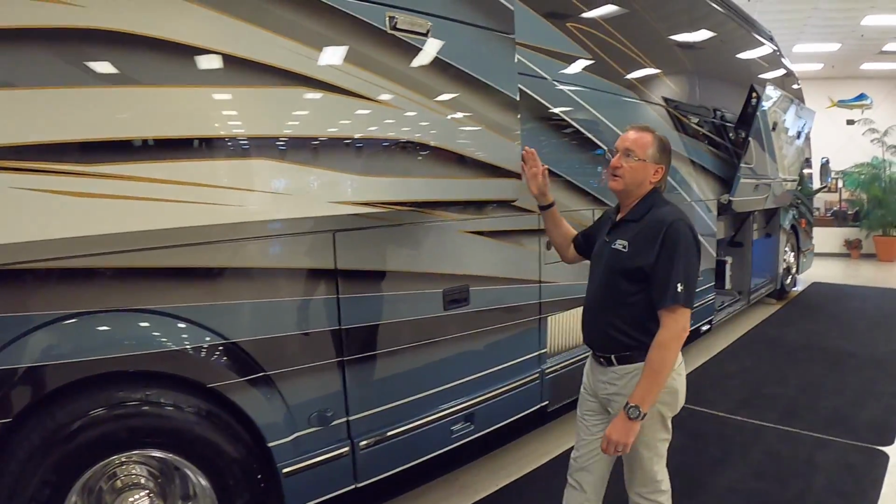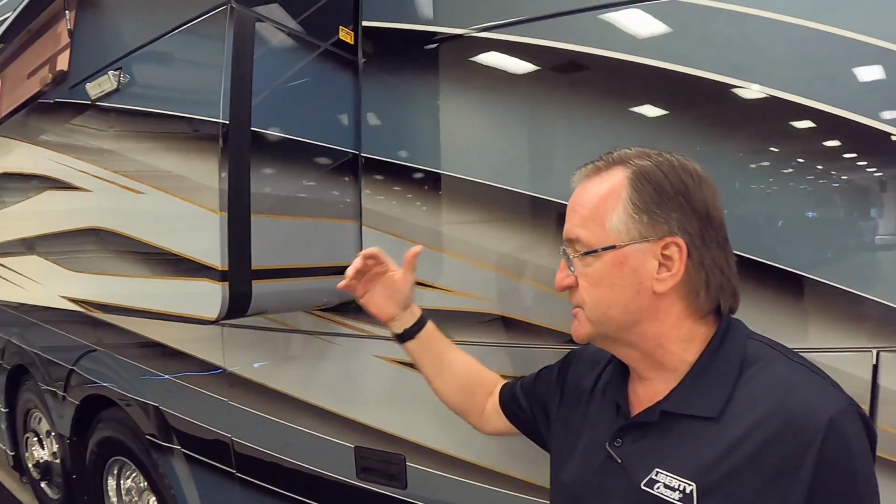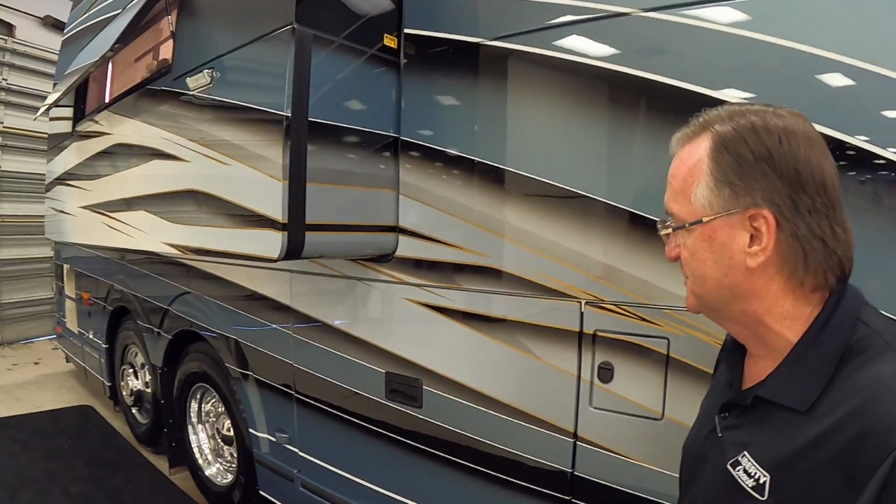I want to take a look at how these Prevost slides are finished. All radius, no sharp corners, no sharp edges to bang your head on, to split yourself open like we've done in the past on other coaches, for sure, right?